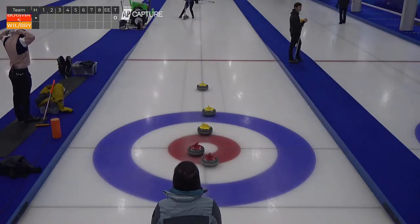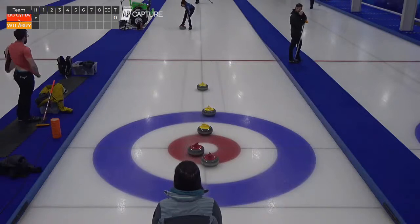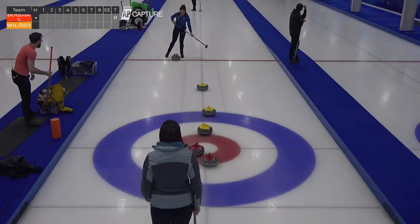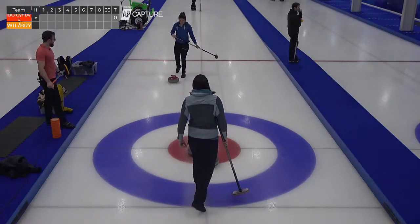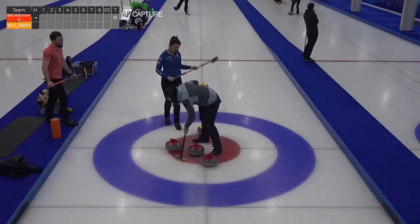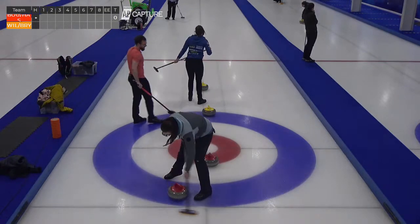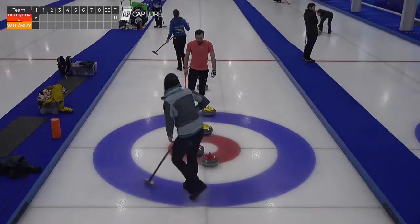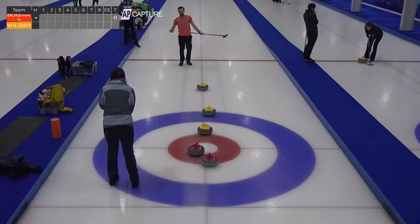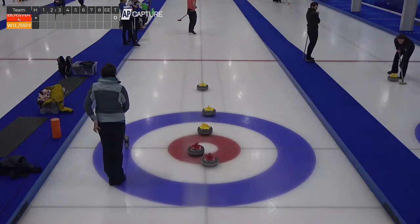Then on sheet C, we've got Holly Wilkie Milne playing with Duncan McFadden, and they're playing Millie Smith and Michael Goodfellow. So, another good match to keep tabs on, and we'll bring you up to speed with that game as it goes on. And the last game on sheet D, Beth Farmer and Mark Watt are playing Gina Aitken and Ross Patterson. So those are our 4 games.